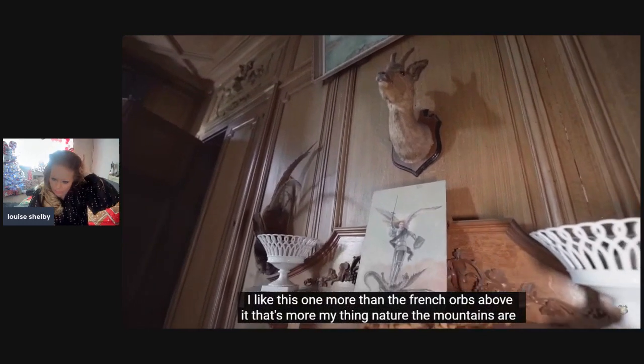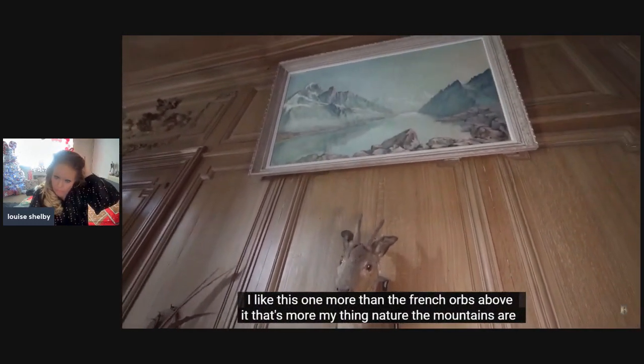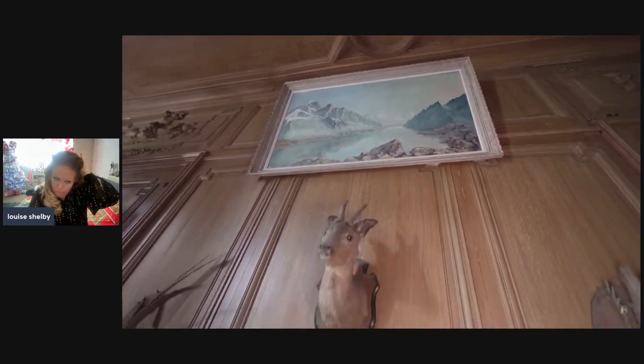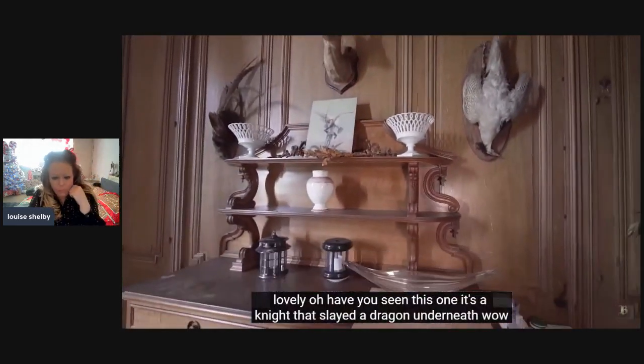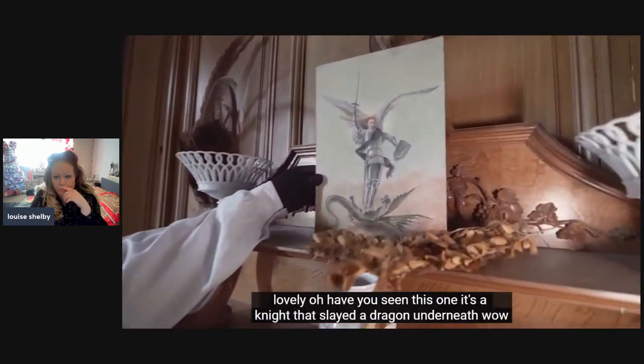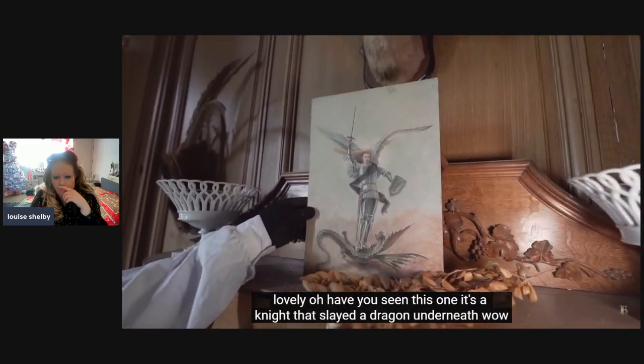I like this one more, the French Alps above it. That's more my thing, nature, the mountains. Lovely. Oh, have you seen this one? It's a knife that slayed a dragon underneath. Wow.